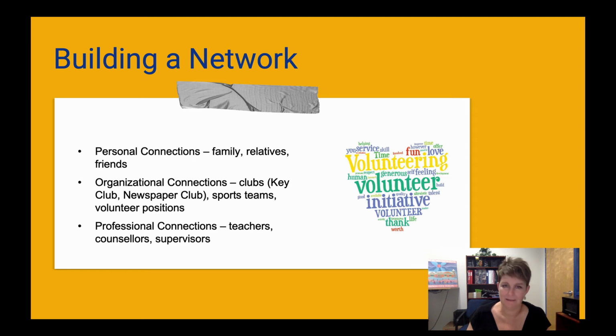So, who is your personal network? And who is missing? Who can you ask to give you a strong reference? What can you do to improve in this area? These are important things to think about now so that you start building this up to have more success in the future.